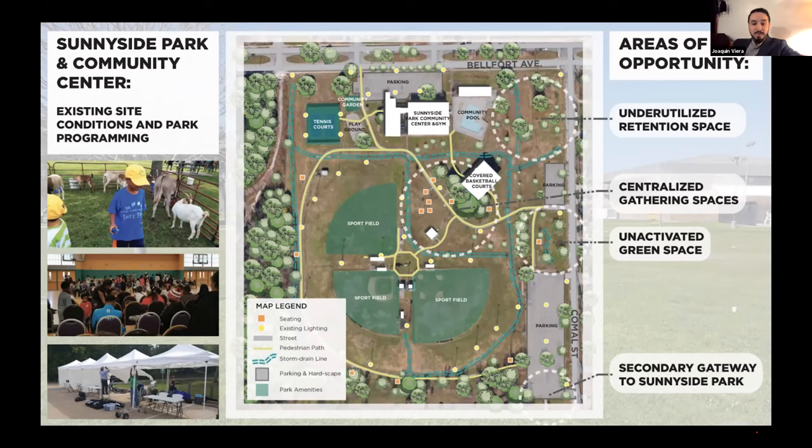A couple of areas of opportunity that we saw that also lined up in tandem with some of the comments that we received from the community members were these patches of underutilized green space, this large retention space that's in the northeast corner of the park. That's just open green space that's not really used and a little awkward because of the elevation changes. There's also a centralized gathering space that's used for a lot of events. And we just wanted to build on these existing amenities and revamp the park to serve as a centralized point to distribute information, to have agricultural education occur.